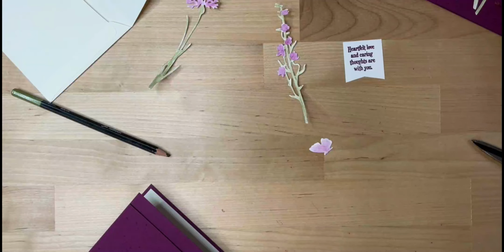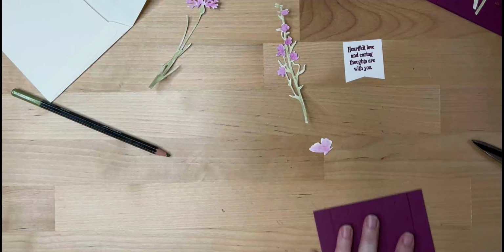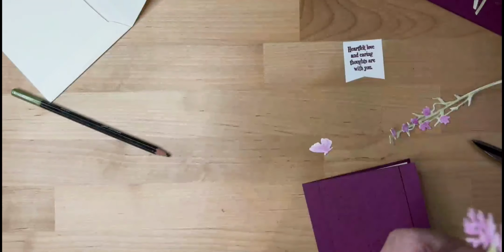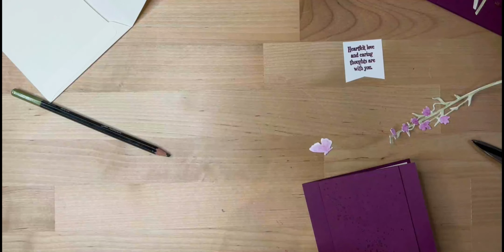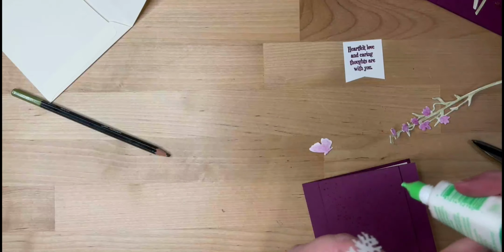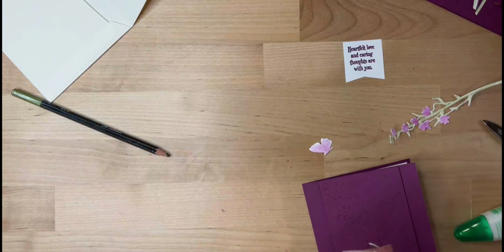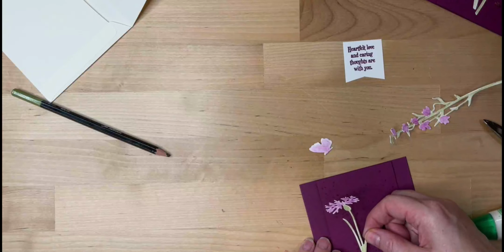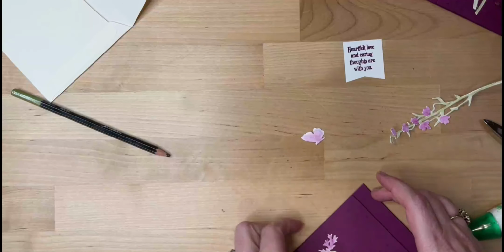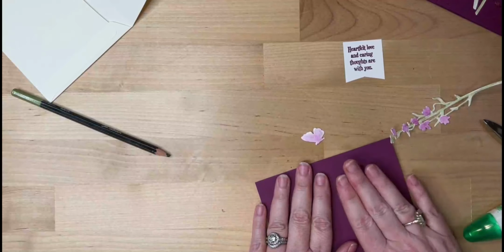Now let's put this together. The first thing that's going to go on is this. It kind of looks like a thistle flower, doesn't it? A little bit. I'm going to add that with liquid glue. So I'm just going to put a couple dots here and there. It's so skinny. Doesn't need much. Okay. Press that down just for a minute.